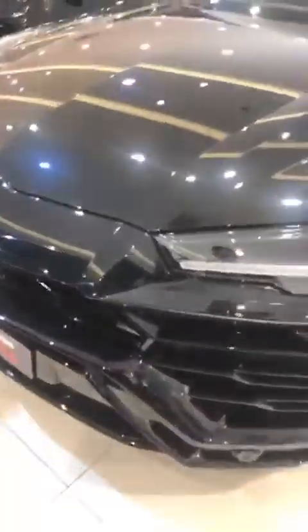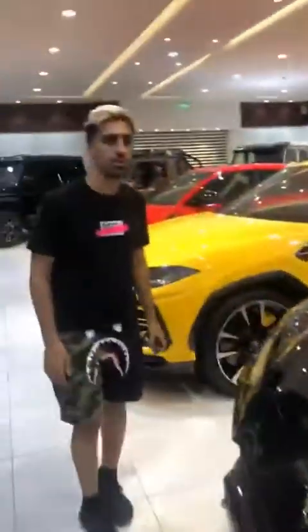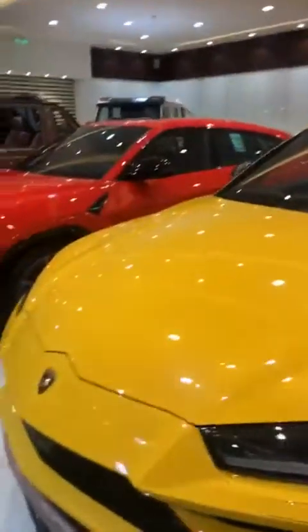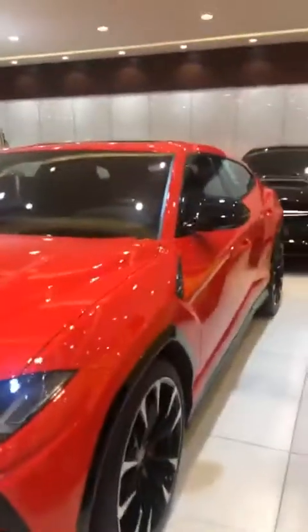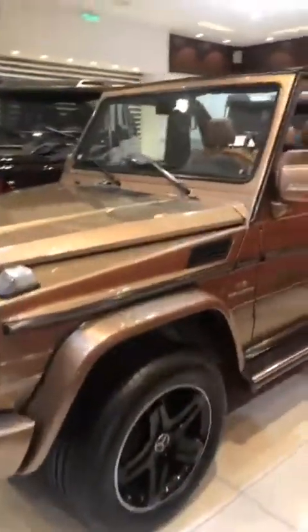But check this out. Bro, have you seen they have 4 Brabus G's? But this is just the beginning, guys. Look around. One, another Urus, another one. Mo, choose one. If you had to choose, which one would you choose? Of course the Mansouri Urus in the front.